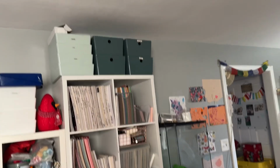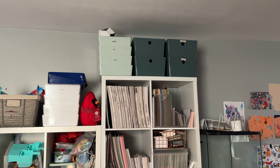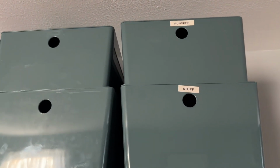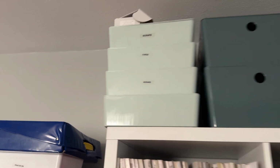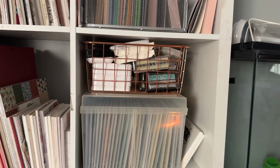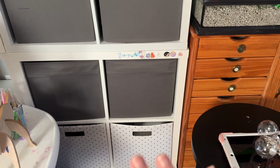And then for me over here, those buckets up there are all from IKEA. This top bucket in the middle, the two buckets in the middle, they have all of my Happy Planner things in them. You can see one says punches, one says stuff. Then over here, scraps, cards, more scraps, and then that's an empty bucket over there. All of that stuff houses a lot of scrapbooking things. These are all my paper pads, and yet more paper pads. And then here's all my stamping. And then what do I have in these buckets? This is all for my notebooks for my shop. This is just a bunch of extra stuff. And then there's just stuff, and more stuff over here.